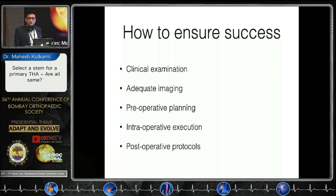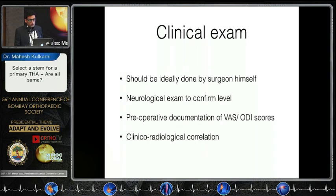Well, basically you should not miss any of these steps. You should follow a good protocol, starting from a good clinical examination, going through the imaging in hand adequately, then doing a good pre-operative planning, a proper execution of the plan intra-op, and sticking to good post-operative protocols.